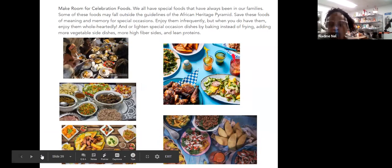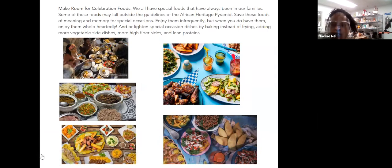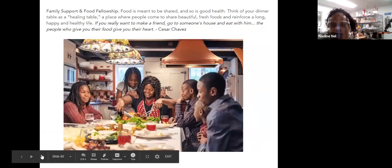and then celebration foods. So at our celebrations, we have a lot of meat dishes, but in our everyday foods, we have lots of vegetables, you know? And so in my family, I bring the vegetable side dishes.